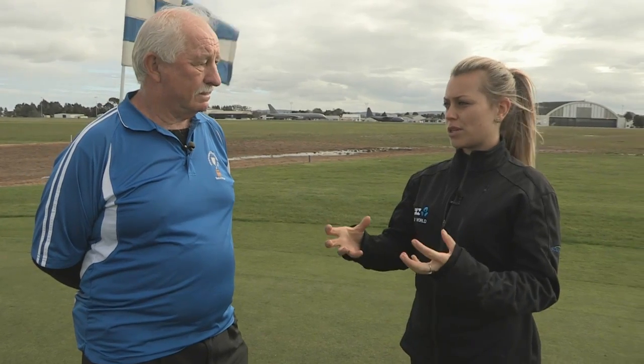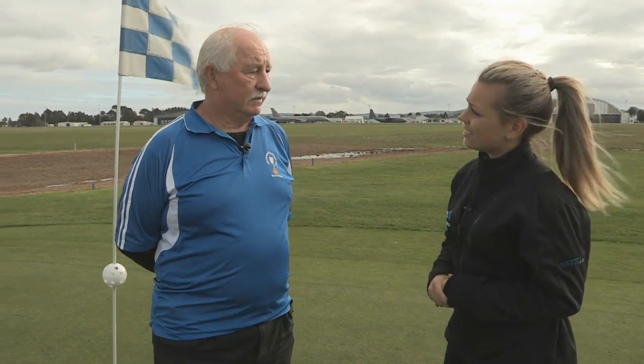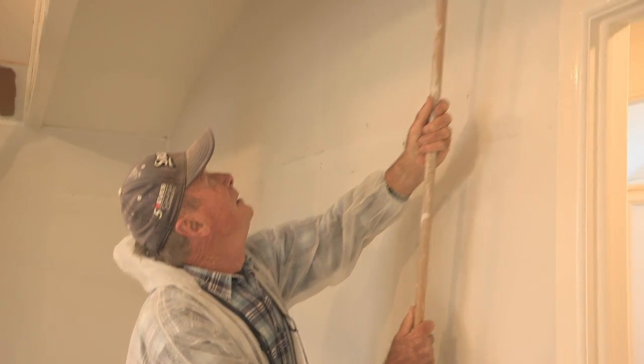So such a beautiful, special golf course. It's great that you now got a golf clubhouse that sort of matches that. Oh, it's fabulous. The revamp to it has been incredible, and thanks to ANZ and to Resin for the input.